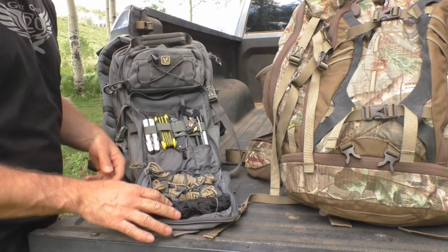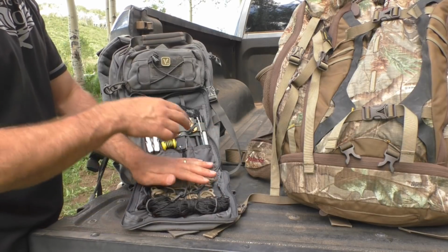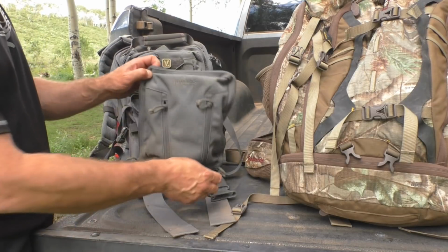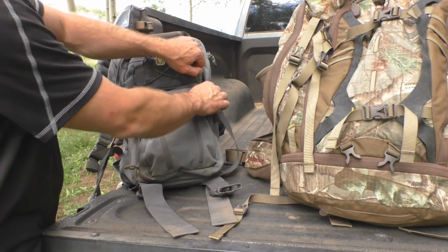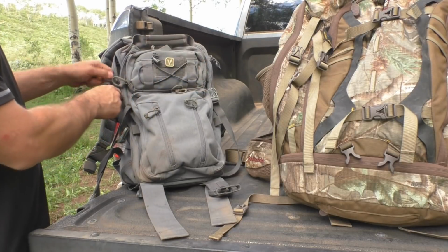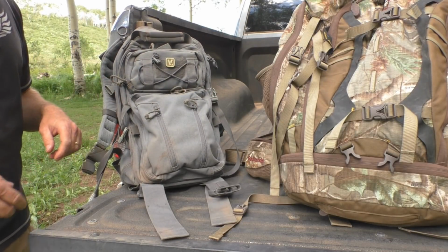Some other redundancies that I have in here are cordage, a multi-tool, a spare knife, and some other stuff. Again, I'm not going to go over everything. I actually have a full video of this bag out there floating around, and it hasn't changed much.